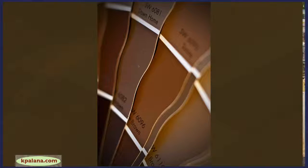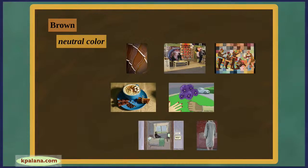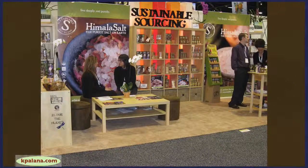As you can see, there are many different shades of brown. Brown has positive and negative associations and can be warm or cool, also like gray. So with some of the neutral colors like brown and gray, you can add a little bit of the warmer colors to them and cool colors, and you can kind of play around with that a little bit in your backgrounds.